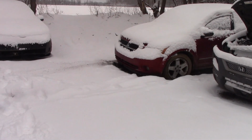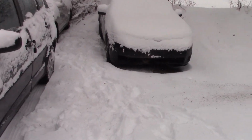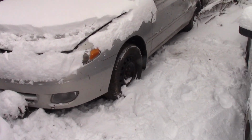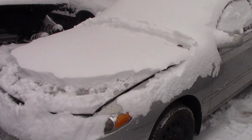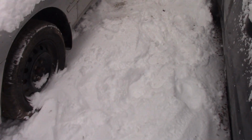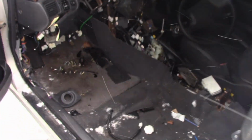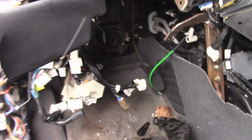So we're looking for the pedal assembly donor, and we have this V6 Solera. This is a V6 manual. As you can tell by all the footprints, I've spent the last hour and a half out here in this negative, I'm gonna say 15-degree weather, and we have just torn this car apart.